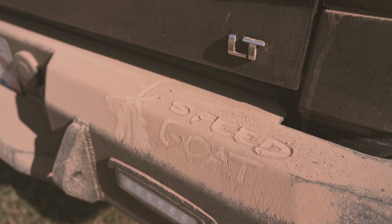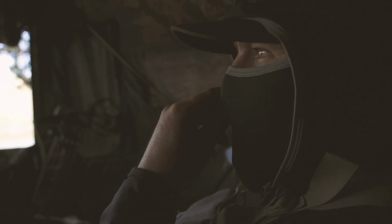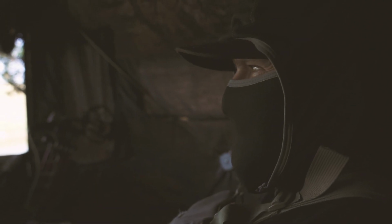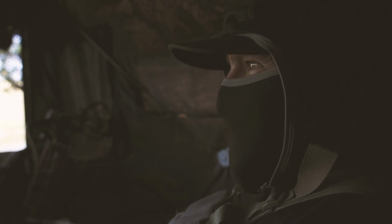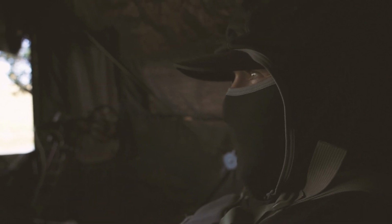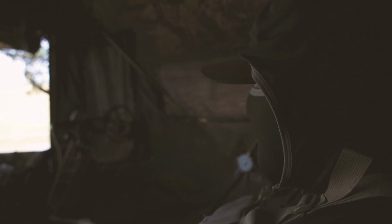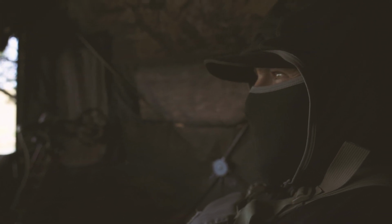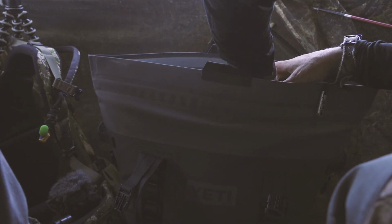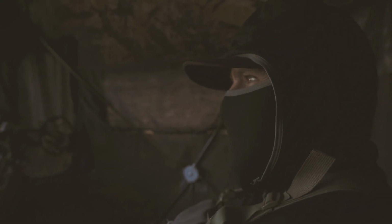What we're after. Well, we are set up here, finally in the blind, waiting for some antelope to show up. Got the face mask up, sitting back in the shade here. Antelope are a bunch of ninjas. They're not gonna have a clue I'm in here. Brought the dark colored Yeti, so they won't see us getting in and out of the cooler. We're getting it dialed. Just a matter of time now.